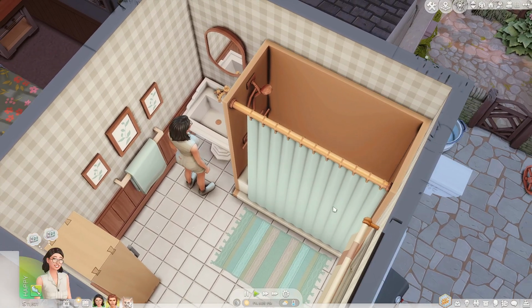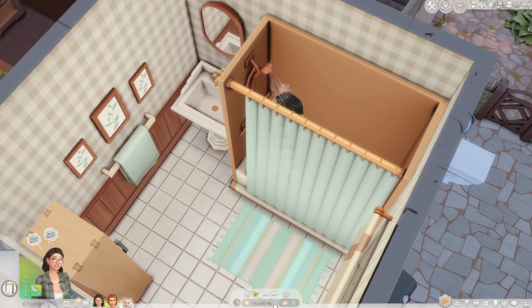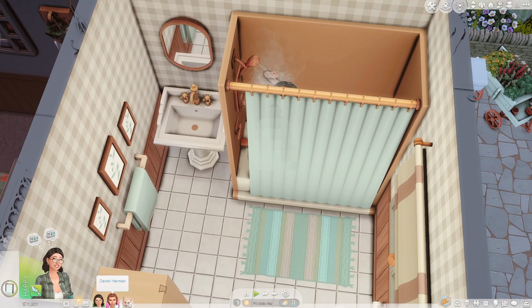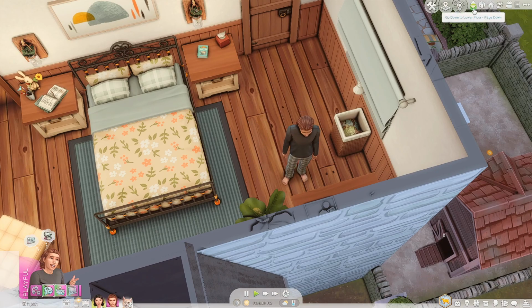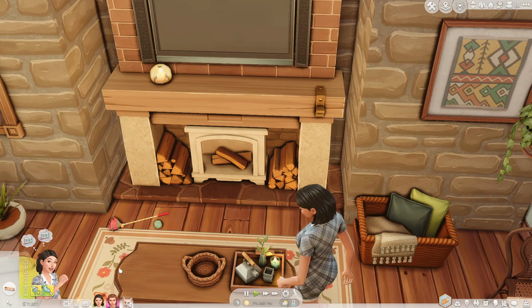I think these two are now going to get into their PJs and watch some TV. It's nearly 9 PM. They go to sleep quite early because they get up early to work on the farm. Daniel is in here already in his pajamas as well, so I'm going to get them both to come and sit down here and we'll watch some TV together.